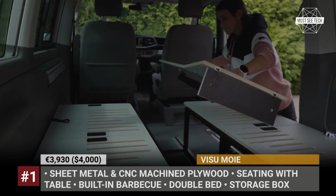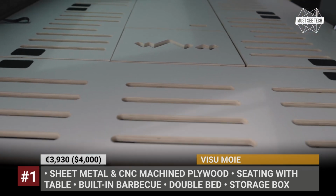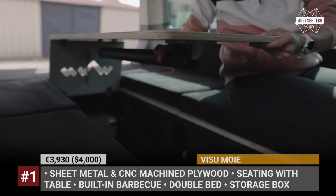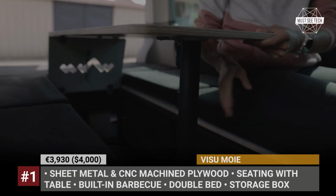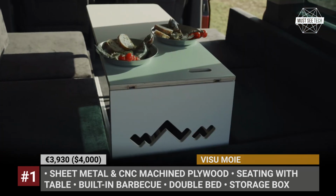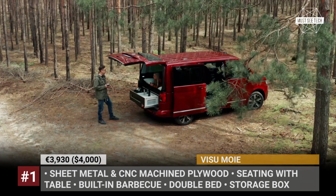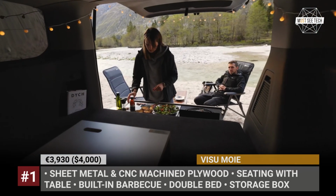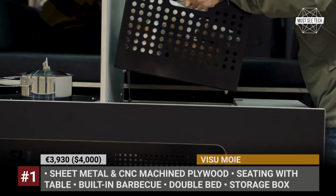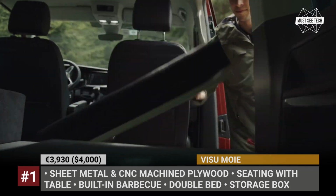It consists of 4 elements: a double bed with a 3-inch cold foam mattress, huge storage underneath, a pop-up table, and a slide-out kitchen. The latter packs a removable barbecue grill, a 15-liter water canister with a tap, and a large aluminum box for supplies. There is also a 3 feet long working surface for food preparation. To keep the maximum weight under 300 pounds, the Moie relies on durable but lightweight materials, including powder-coated steel frame, laminated plywood, and sheet metal.